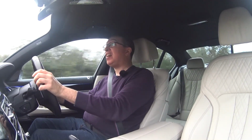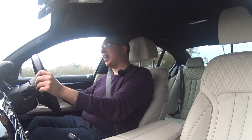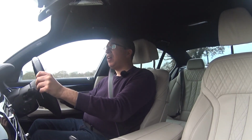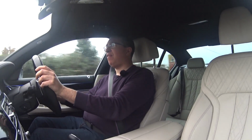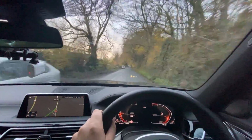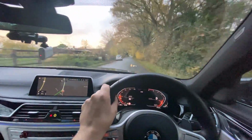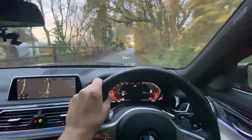Driving experience, yes, again, that is pretty good as well. You feel very connected with the road. You're still well aware this is a very heavy and very big car. There's no way of disguising that completely. But overall, I think they've done an absolutely cracking job.